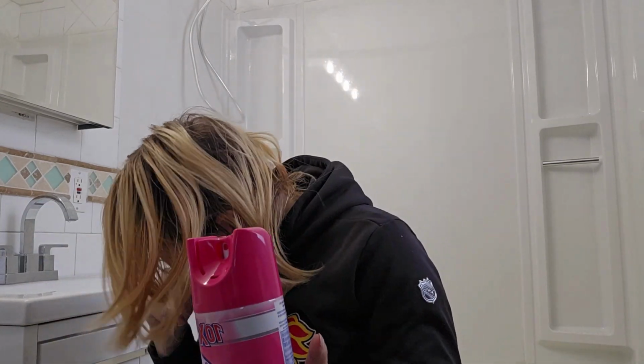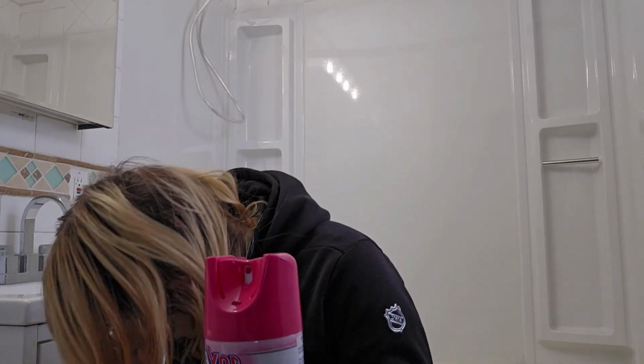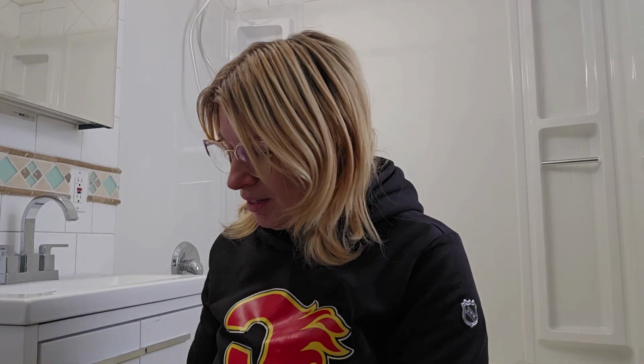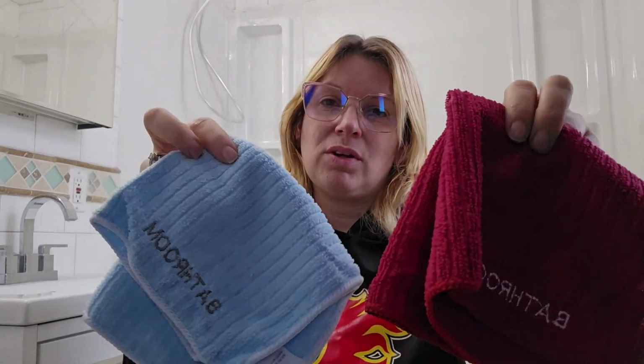So for cleaning the bathroom, I have my Lysol toilet bowl cleaner. I have my Zep foam glass cleaner, and my Lysol bathroom foam cleaner, and then I have my little cleaning cloths. I got these that were so cute because they're actually labeled what they are. So I got two that say bathroom, I've got two that say dust, and I have two that say glass.